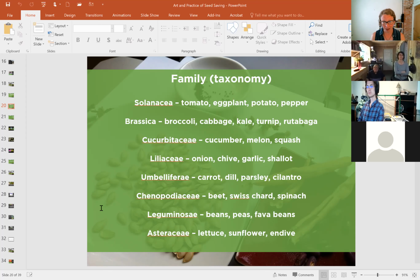So there we go. That's a little bit about the families. It always surprises me and then doesn't surprise me when I find out something like beet, Swiss chard, and spinach are all in the same family. I mean, they actually do kind of look similar now that I think about it, right?